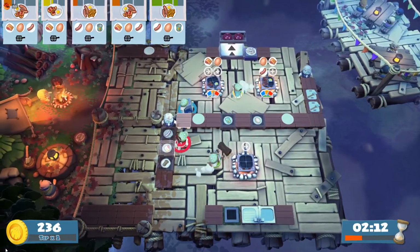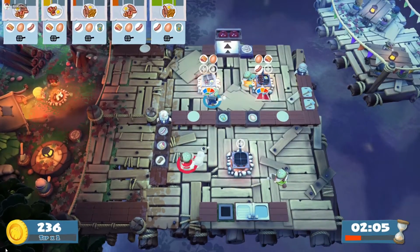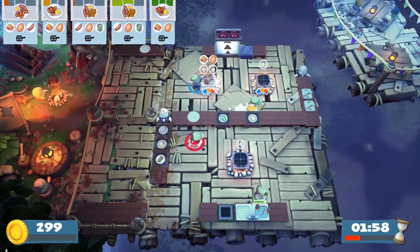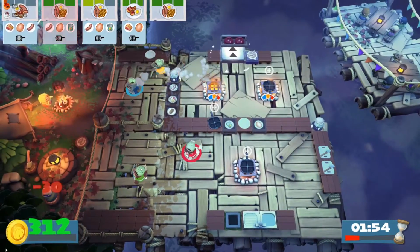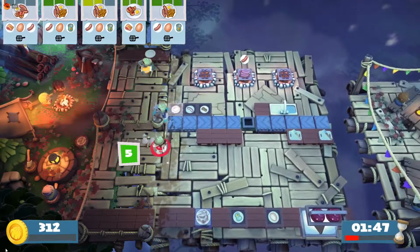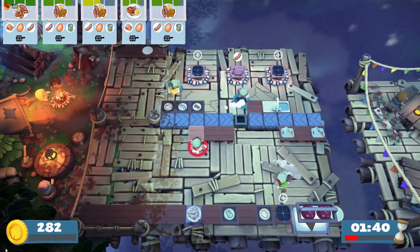Need wood chopped. Okay, this one, get that one. Send that plate out before we die. Where? Gonna need first. No, still got a minute. But let's see. That's not enough. Yeah, this is some bullshit ending level.